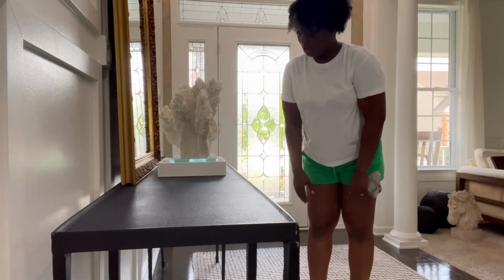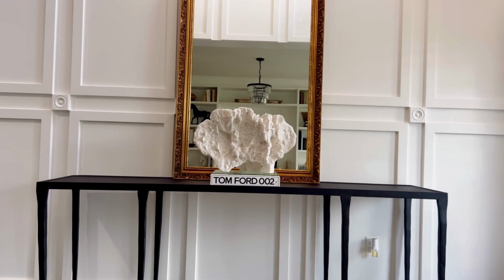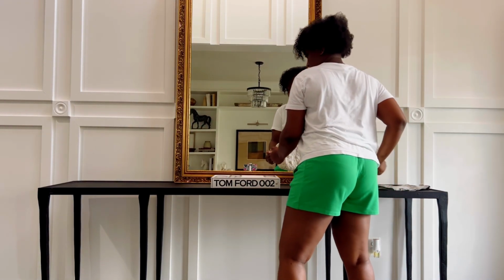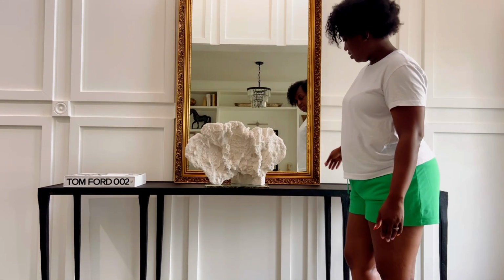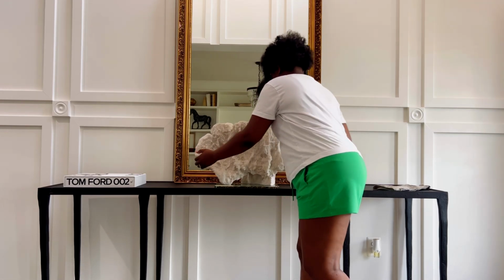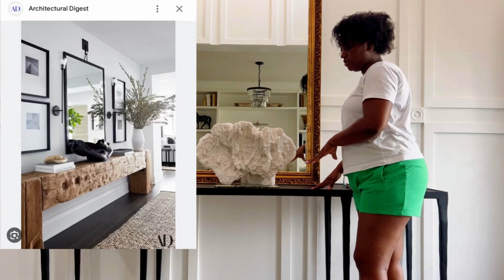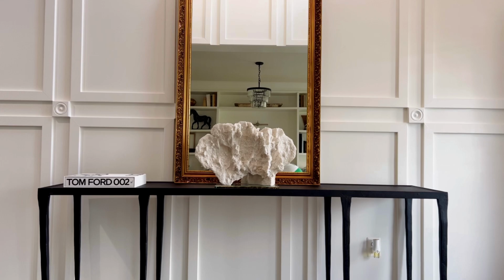Now, the question remains. Let me show you. So, should I remove the seashell? No, remove the book. Let's see. And just have it be. Because I think in the inspo picture, the art piece was literally sitting on the table. So I think that's cleaner. Let's see. Oh yeah. I think I like it more without the book. Because then it looks better.